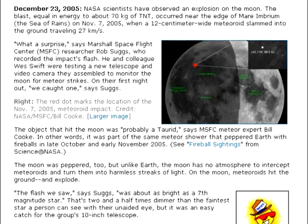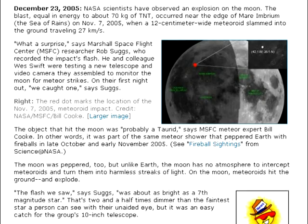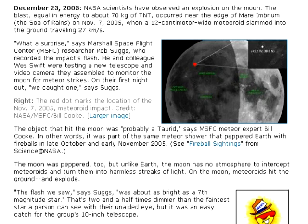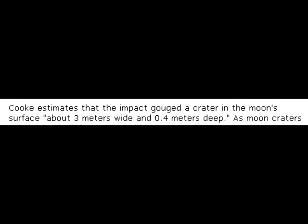The flash we saw, says Suggs, was about as bright as a 7th magnitude star. That's 2.5 times dimmer than the faintest star a person can see with their unaided eye, but it was an easy catch for the group's 10-inch telescope. Cook estimates that the impact gouged a crater in the moon's surface about 3 meters wide and 0.4 meters deep.